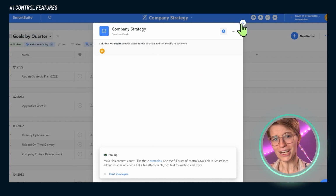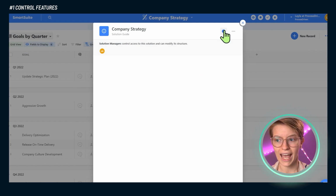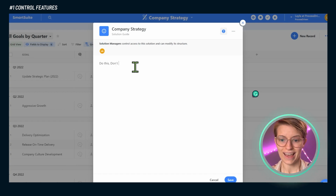This kind of stuff is really, really helpful and is a nice way to make sure that we are always going to have our information in one spot. We can always have instructions say, do this, don't do that. Yeah, okay, that's a sentence almost. And make sure that we are communicating at all levels, not only what is possible to be edited, but what is the intention and kind of direction for editability.